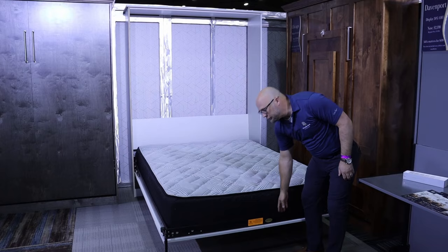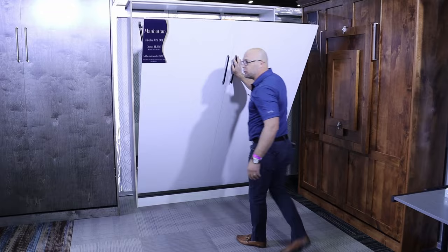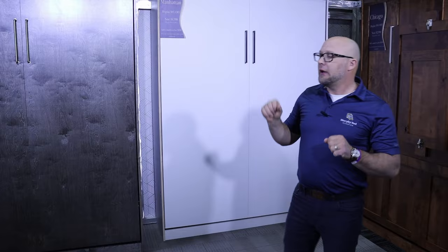This is our basic entry level. Starts at somewhere around the $1,900 range and kind of works its way up. Now keep in mind, any of these cabinets and any of these beds could have side cabinets added to them. Now we also do custom builds where we can build out offices, desks, and so on based on the customer specifications, what they want to do. So that's a little bit about our Manhattan collection.